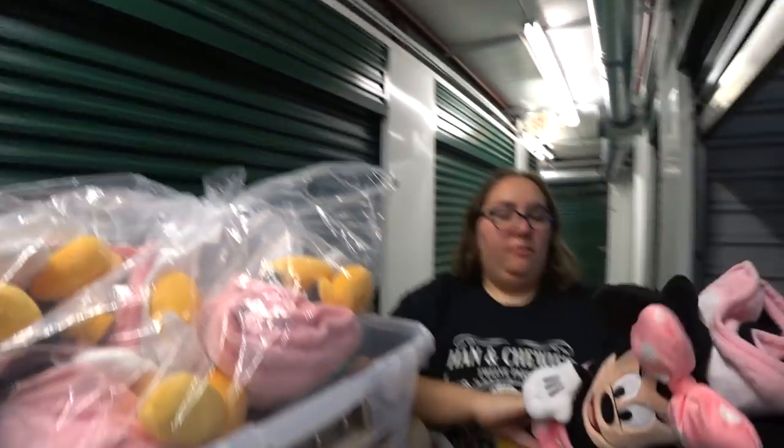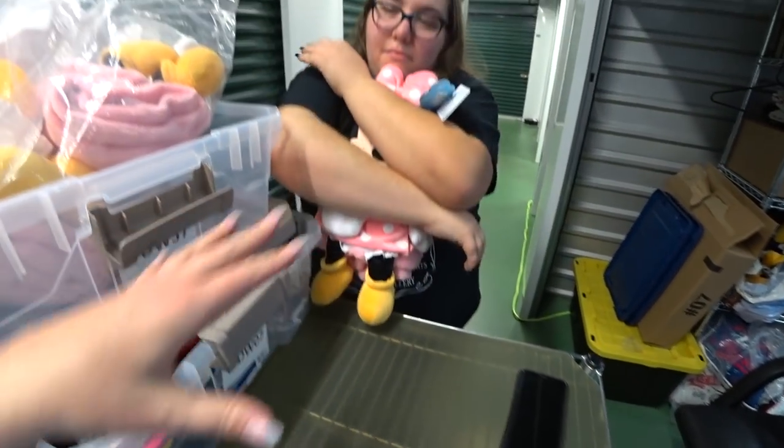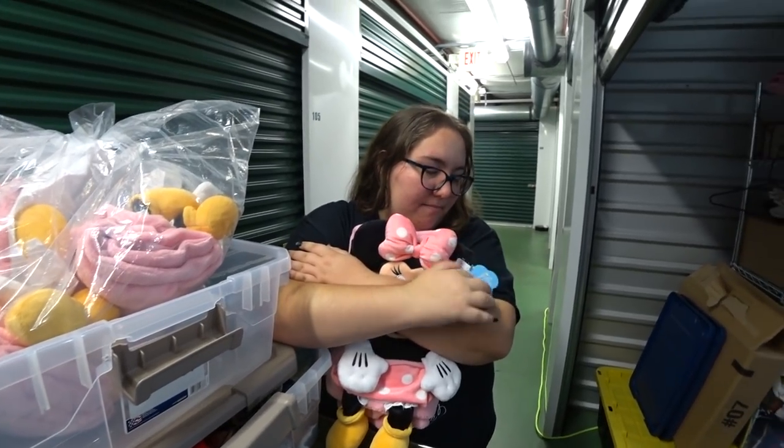Oh, she's got some goodies. Oh, I love these. They're mini plush blankets, and they wrap up, and then when they're open, there's like a little mini on them. They're cuddly. They're called character cuddlies.